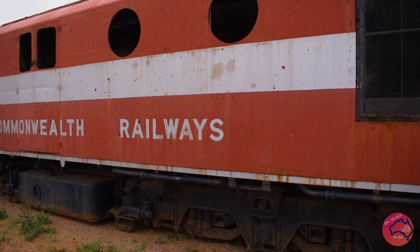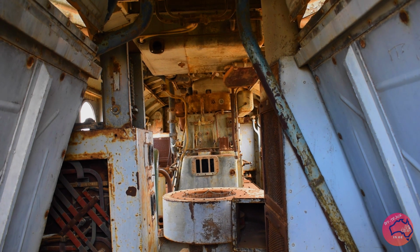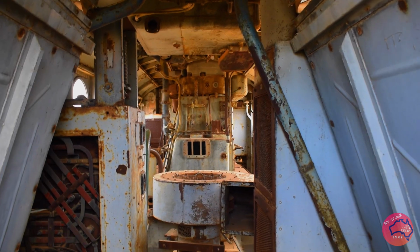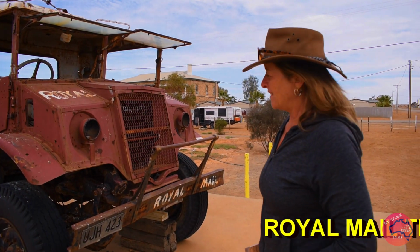Ghan Railway, it's an old diesel. Here's a look inside the locomotive. You can see the engine there, big massive diesel engine, and turbines down here for cooling. Look at this thing.